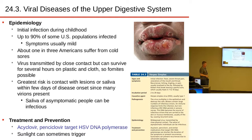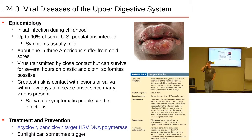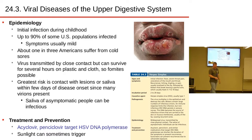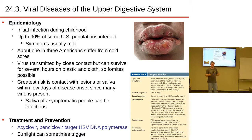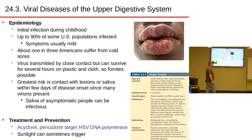Treatment and prevention: these 2 drugs came out about a decade or so ago, acyclovir and penciclovir. These are both targeting the polymerase, so that third type of antibiotic. You know, this is a virus, but the same idea as the antibiotics, where it's affecting the ability of the DNA to replicate. Because this is a DNA virus, it carries its own polymerase on board, and if we can shut that polymerase down, it can't replicate.